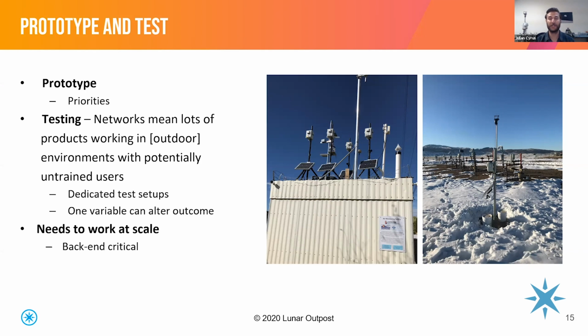So with prototyping, it's kind of a cool stage in the life cycle. I like it. You're brainstorming, you're coming up with ideas, you're testing them out, and the main thing with prototyping though is that you need to get your priorities in line. You need to say, hey, this is what we're going after. These are the things that we're developing for, and being able to make sure that you're putting your product on the line to success.